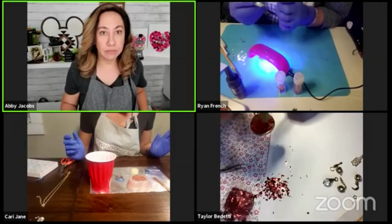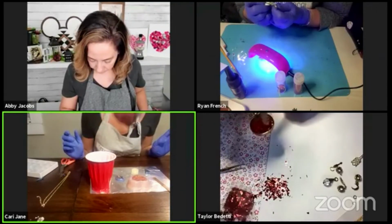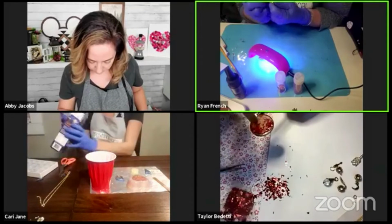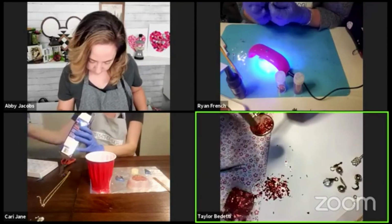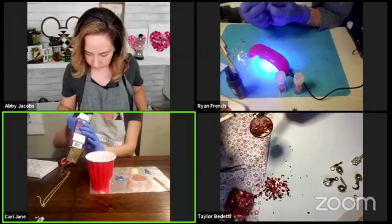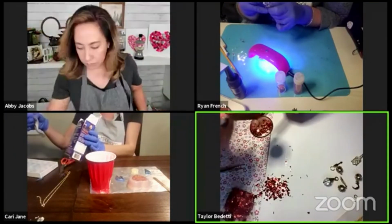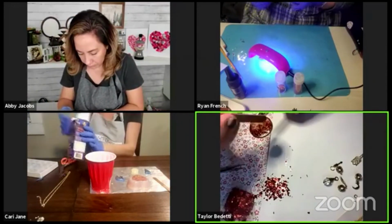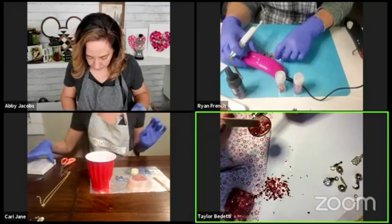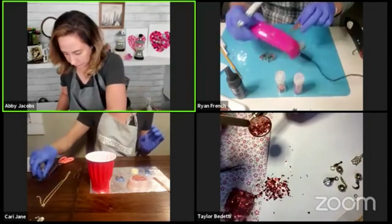How's it going? I've got 3 little necklaces. Heating it up definitely helps get rid of those bubbles. So I recommend, if you have one that has a base to it, the lighter was like the best, because I didn't have to actually touch any of the stuff on top. Oh, that's cool.